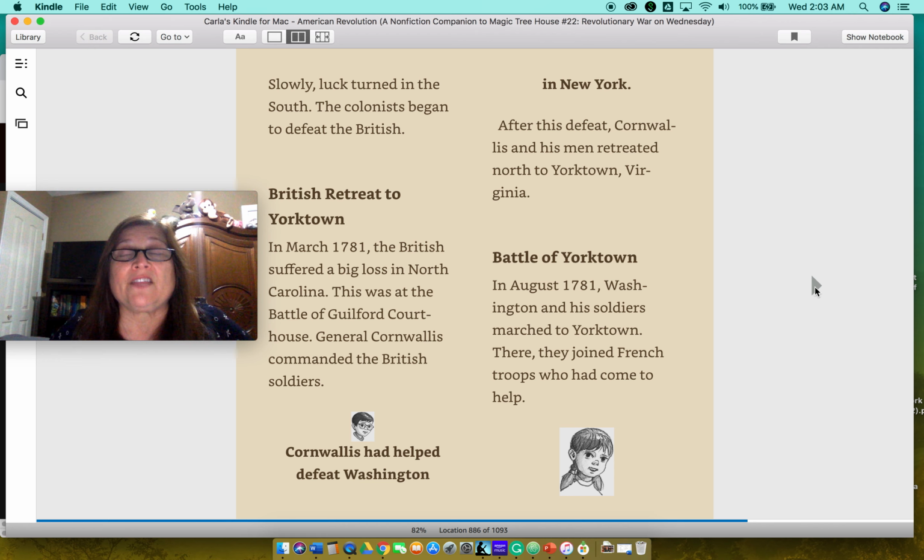Cornwallis had helped defeat Washington. After the defeat, Cornwallis and his men retreated north to Yorktown, Virginia. Battle of Yorktown. And we're going to leave it here, okay?